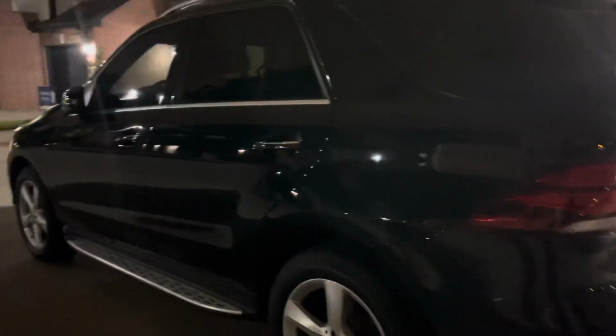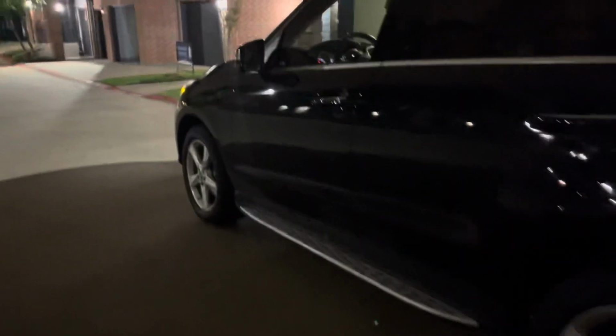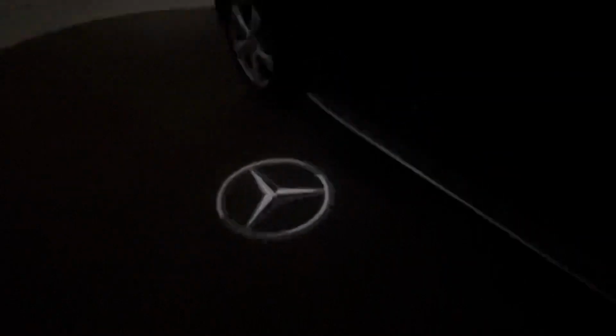Here's another interesting thing I wanted to show you. Right now the car is locked, but if you press the unlock button, see, you will see the Mercedes-Benz logo on the floor. Isn't it interesting? This is the total view. See? Oh, how interesting. So it finished. It's because I came closer to the car with my key. So if you just come close to the car, you don't need to press the lock button. It will lock automatically. That was the last interesting thing I wanted to show you.